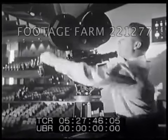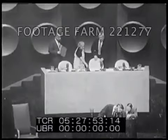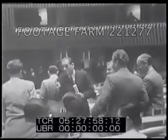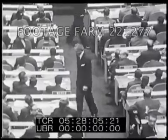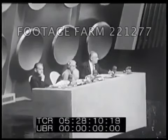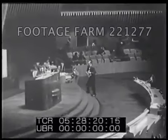At the appointed hour, when all is ready, the president for the year comes to the podium. Here is Madame Vijaya Lakshmi Pandit of India, presiding at the 8th session of the General Assembly. I declare open the 457th plenary meeting of the General Assembly. The first speaker today is Lester Pearson, Foreign Minister of Canada.